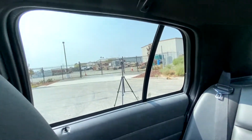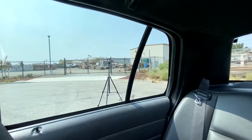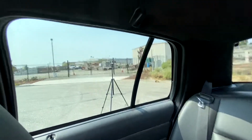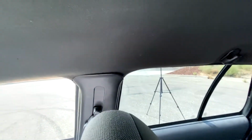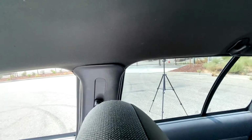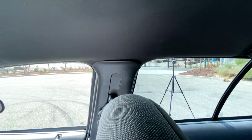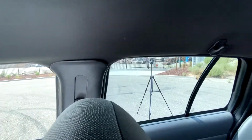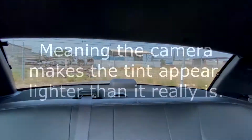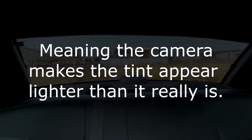Now, let's go to the 5% window. There's my tripod. I left it outside. And compare 38, if I can get over the headrest, 38% to 5. That's 38 on the left, 5% on the right and the rear. I can see out it no problem. And again, the iris of the camera might be adjusting to compensate. Left rear and left front.